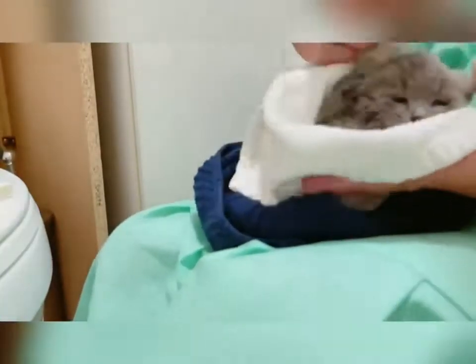So, the head and the ears, they are already dry. But the tummy and the tail is here. That's right, so we're going to do a little bit of that. And I'm going to do that.